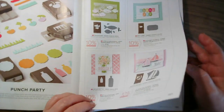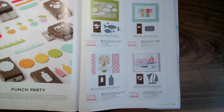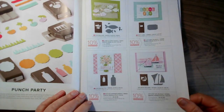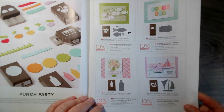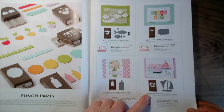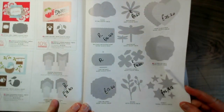And then finally we've got the section that has the bundles and the punches. Now I've been going for an hour, which actually wasn't too bad in the scheme of things. So I'll just flick through the ones that are retiring. So we've got the Fish Builder. Looks like the sailboat has carried over. And then the Lovely Labels.